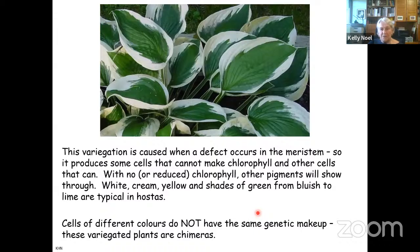Now, what happens here is that there's a defect. Somehow a defect occurs in the meristem. That's the area of the plant where the different kinds of cells are produced. Some will be leaf cells, some will be stem cells, some will be for the flower buds, and so on. And a defect happens, and it produces cells that cannot make chlorophyll and other cells that can.